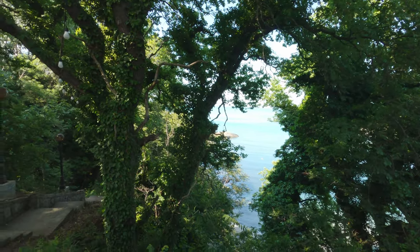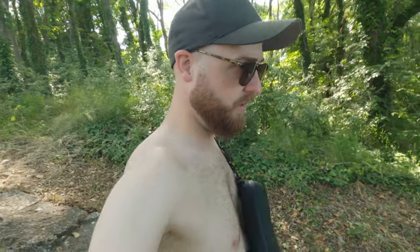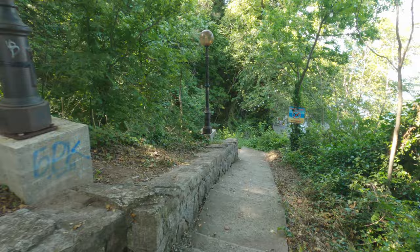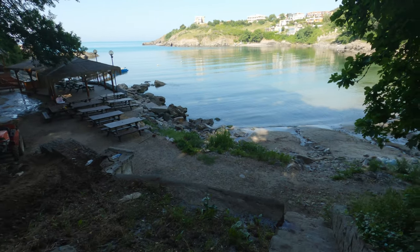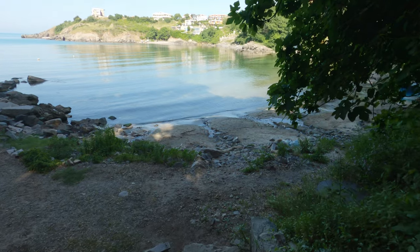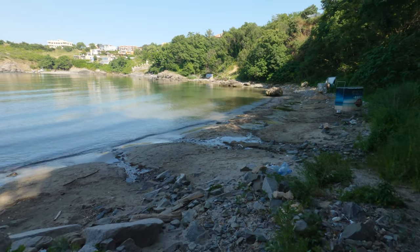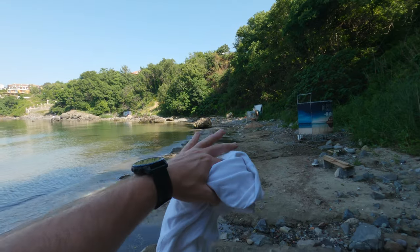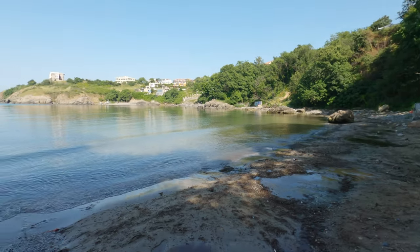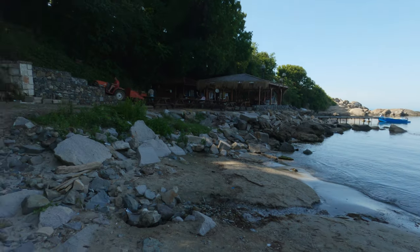Look there. Let's have a look down there. Looks like they're still preparing for the tourist season. Oh yeah, it doesn't seem ready yet. But quite idyllic if it would be cleaned up here. Like a small bay area. But it doesn't look open yet, so onwards we go.